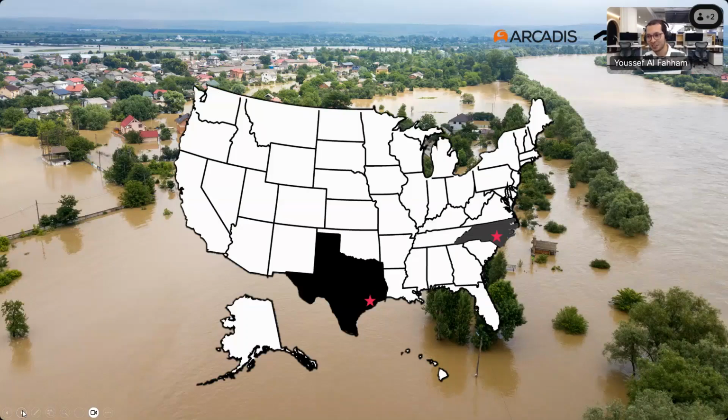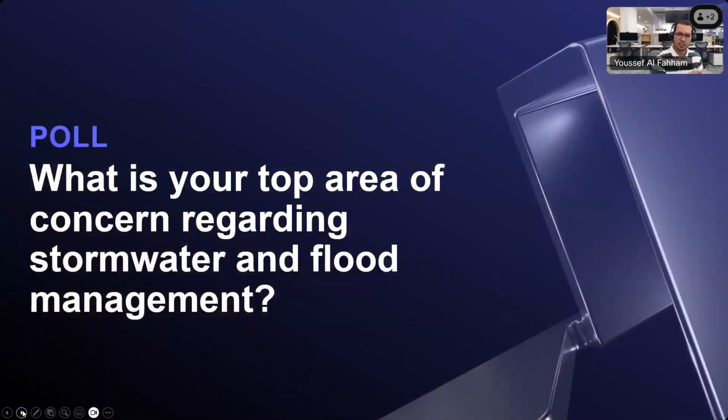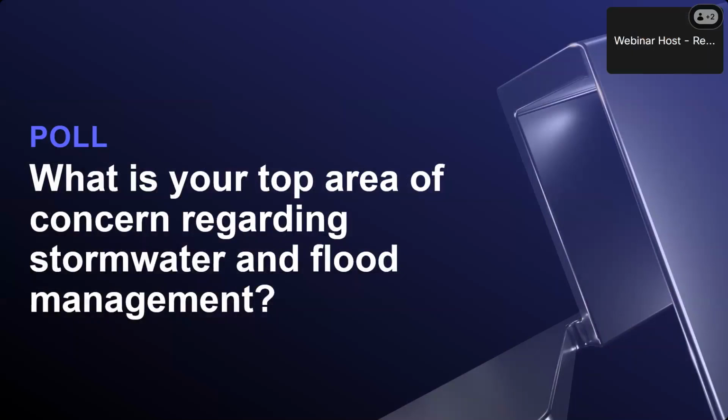But before we get to that, we just had one final thing that we wanted to ask you about pertaining to what you see being the top area of concern in stormwater and flood management. Because you're going to see some examples given by Arcadis, but we want to get a sense of what your primary top areas of concern in stormwater and flood are. Is it aging infrastructure, urbanization, funding, climate change, or regulatory requirements? And the poll is open. Very good. And as Youssef stated, we'll give you about 60 seconds.